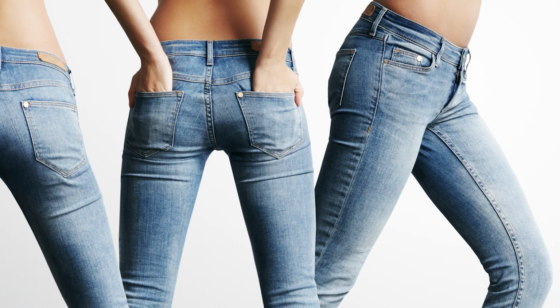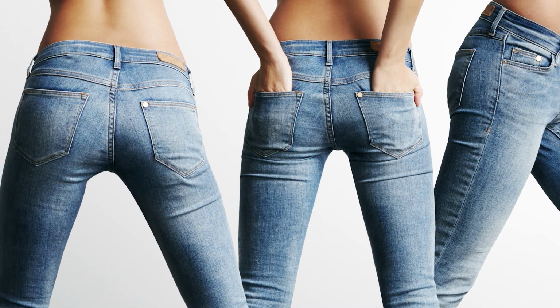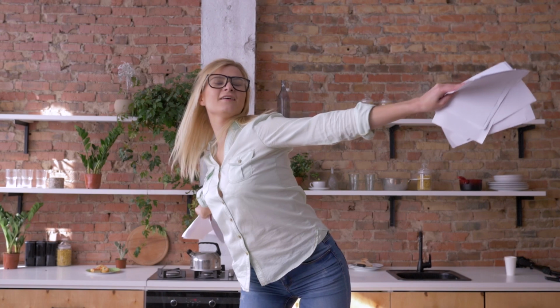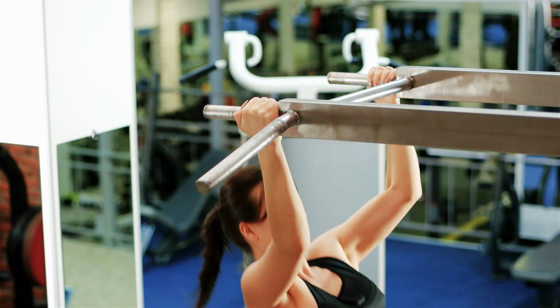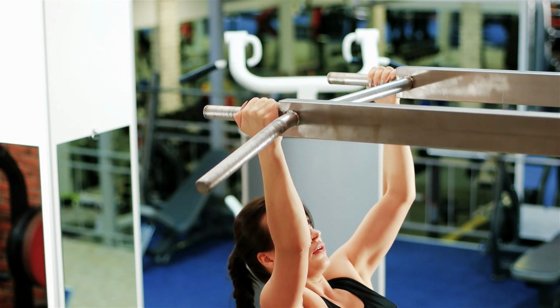Yes, you might want a booty that looks good in your skinny jeans, but the ultimate win from knocking out a bunch of squats is when you start realizing how much more energy you have to get through life. And when you have energy to spare at the end of the day, guess what? You can throw that energy into your workouts and keep seeing greater results.